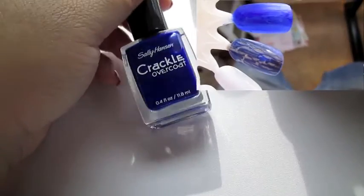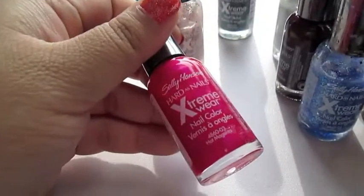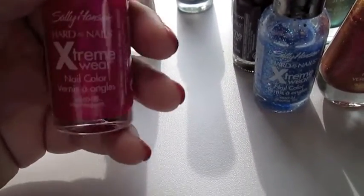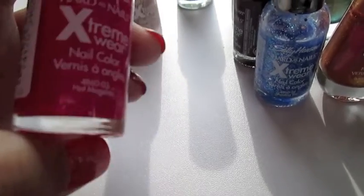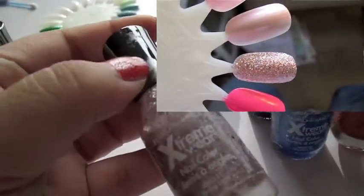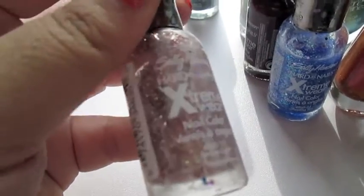The Sally Hansen Crackle Overcoat in Distressed Denim and in Fuchsia Shop. You can get at the drugstore the Sally Hansen Extreme Wear. It has a nice range of colors, and it also has a nice bigger brush. It also has a really good formula. You'll have magenta. This is Strobe Light. It's a top coat, so you would need more coats of it to be opaque, of course. This is Celeb City. This one is really pigmented, and it's a really good formula, too. Then Flirt is just like this dark burgundy purple.